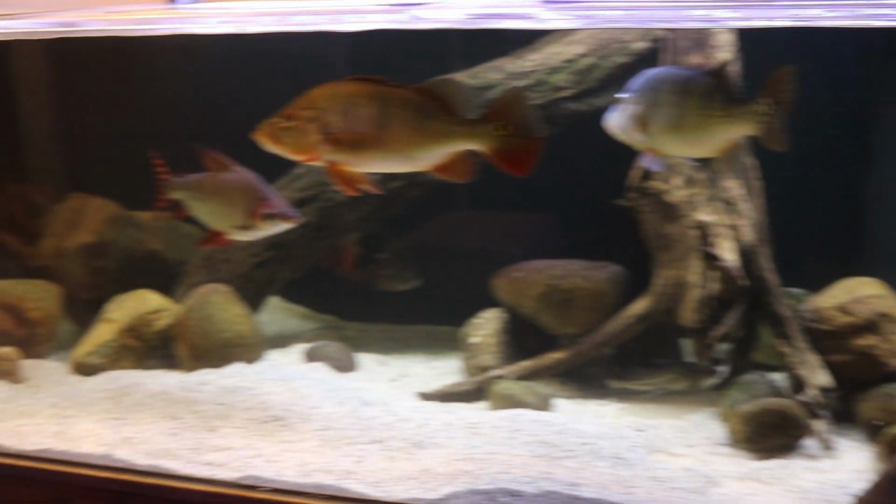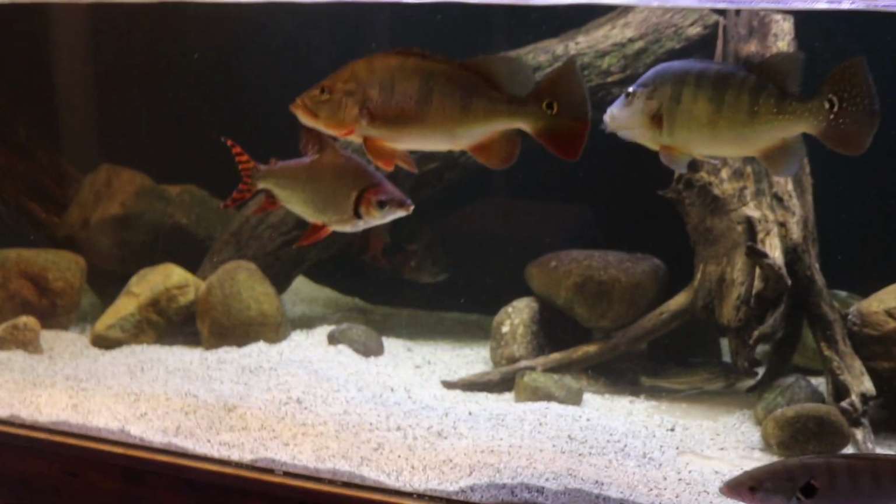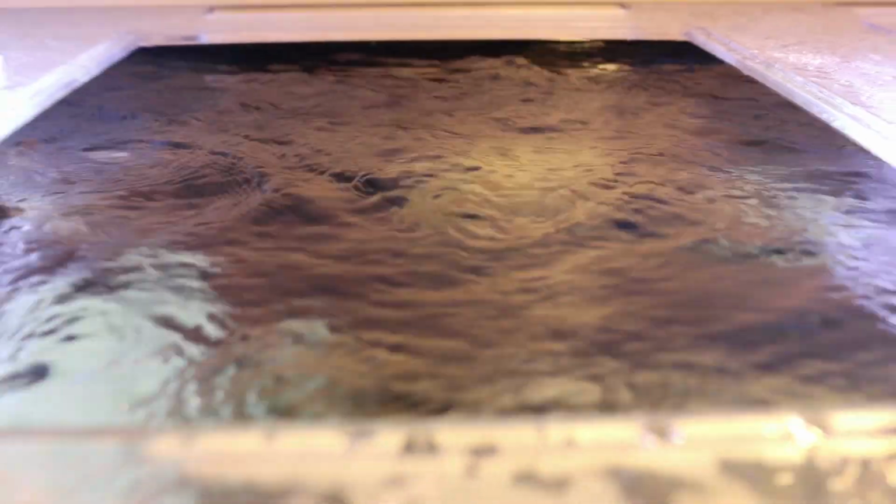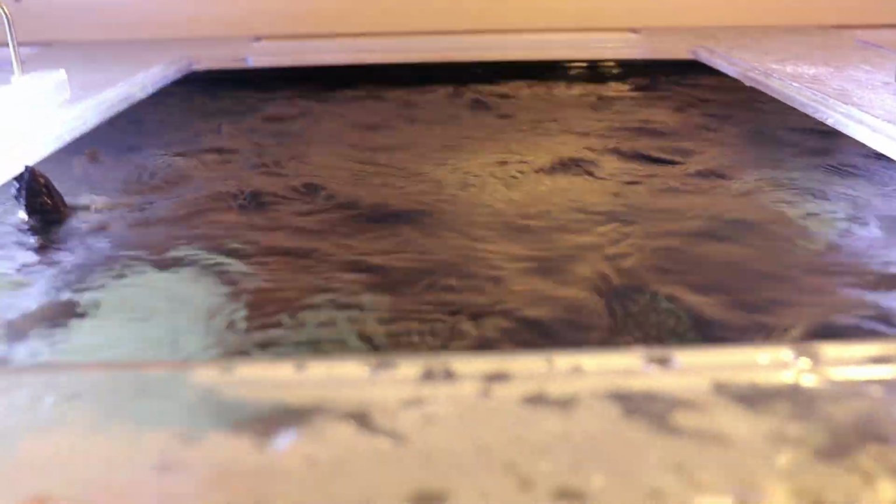And surprisingly, the same thing is with my 350-gallon aquarium. So when we take off the lid, and these lids have a ton of algae, I gotta start cleaning these. But yeah, take off the lid, look at that water movement. Looks like a river, and I love that. This really keeps the tank looking healthy. It really keeps the water circulated.